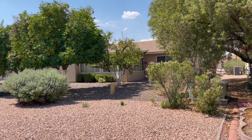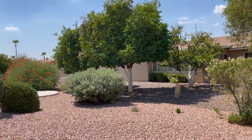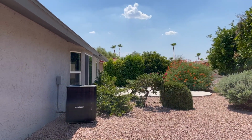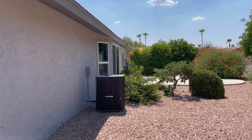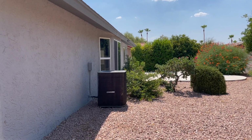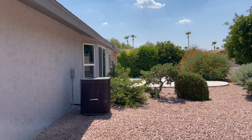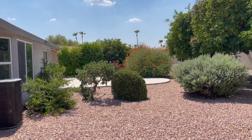You got a lot of nice bushes back here. This is a nice yard for Leisure World. It's somewhat private. That heating and cooling system, I think it was replaced in 2019. The whole system, because they've got the new heat and air exchanger in the closet when you first come in the front door. And all the windows look like they've been replaced. I think the flipper probably did that.